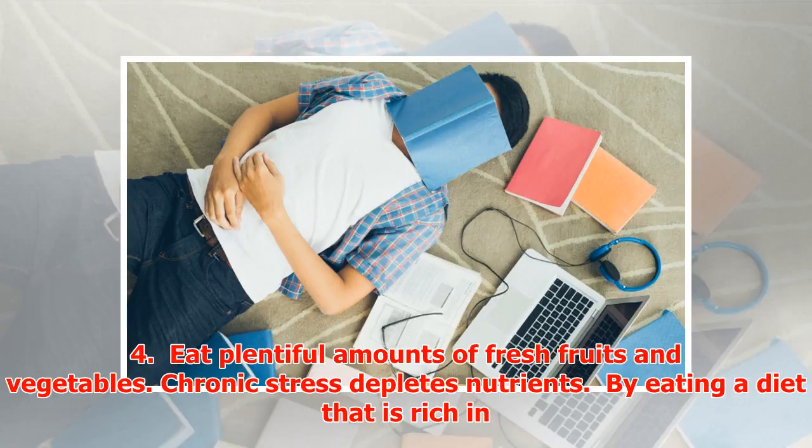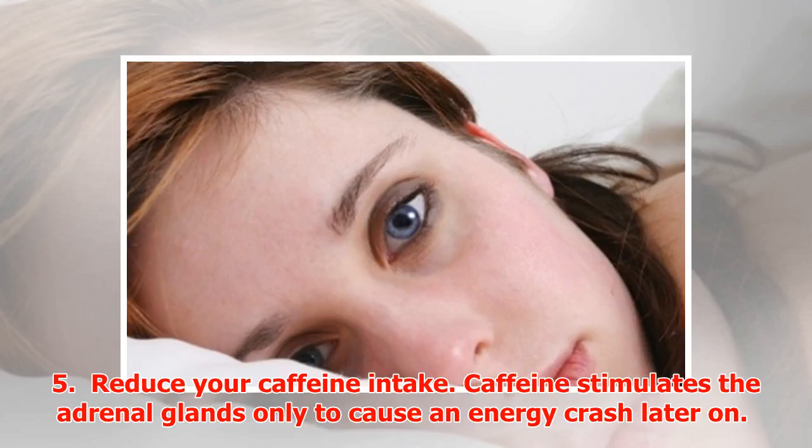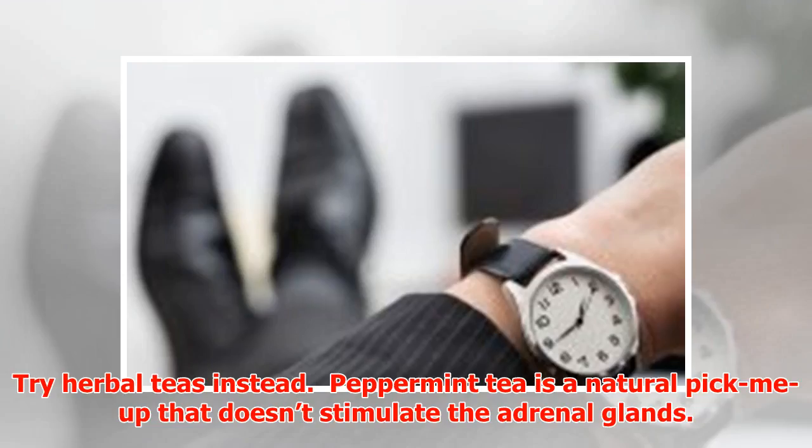4. Eat plentiful amounts of fresh fruits and vegetables. Chronic stress depletes nutrients. By eating a diet that is rich in nutrients from fresh fruit and vegetables, you'll give your body the vitamins, minerals, and phytonutrients that help it recover. 5. Reduce your caffeine intake. Caffeine stimulates the adrenal glands only to cause an energy crash later on. Try herbal teas instead. Peppermint tea is a natural pick-me-up that doesn't stimulate the adrenal glands.